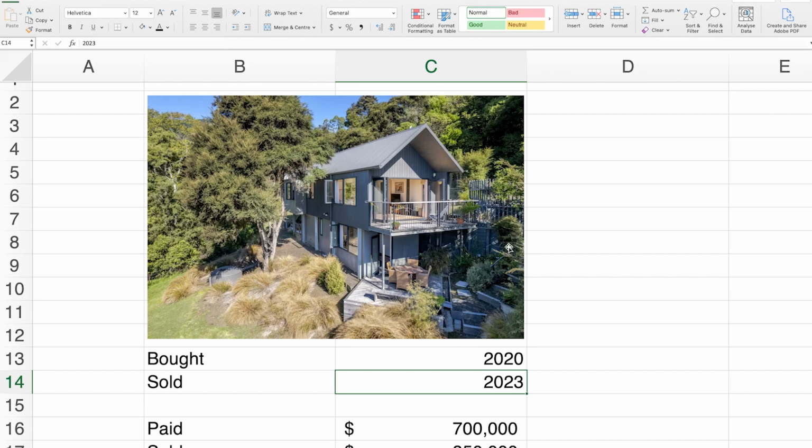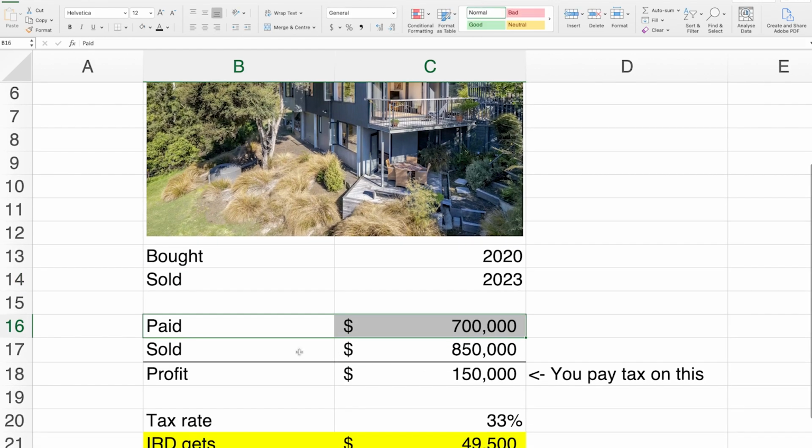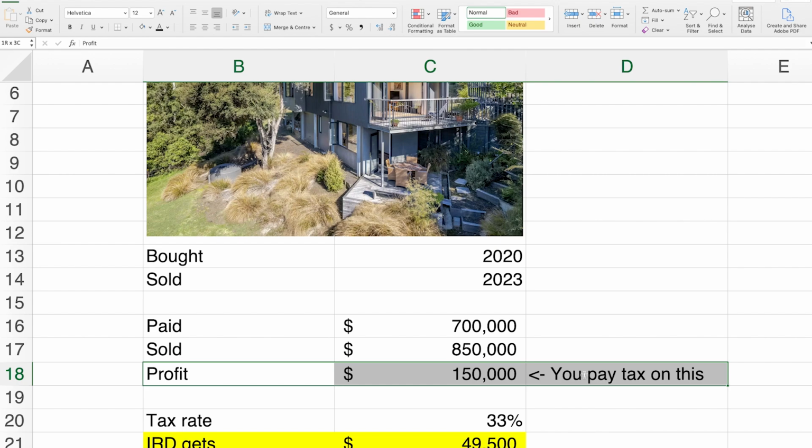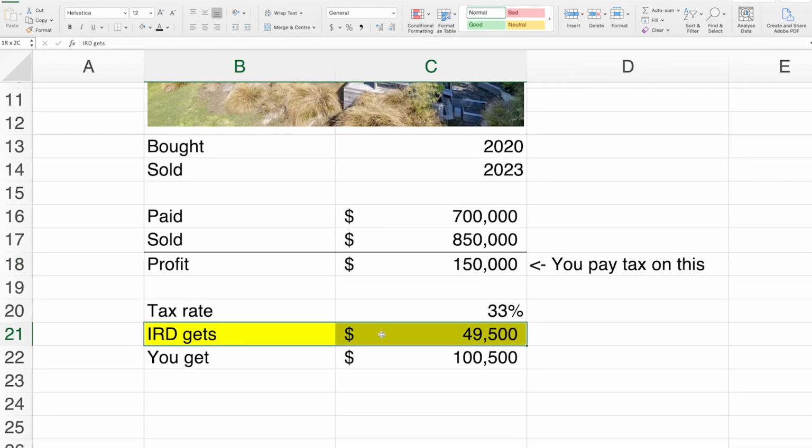So let's say you purchased this property in 2020 and you sold it 3 years later in 2023. You originally bought it for $700K, and by the time you sold it, hey, it had gone up in value, now worth $850,000. So you made a profit of $150K. Now, if you're caught under the Brightline test, you have to pay tax on this. And depending on your tax rate, in this case, you would pay almost $50,000 to the IRD.